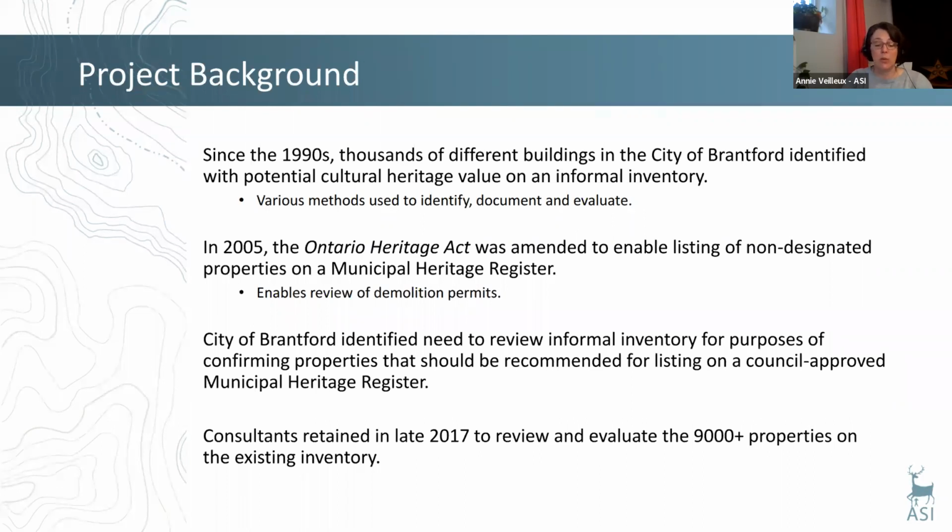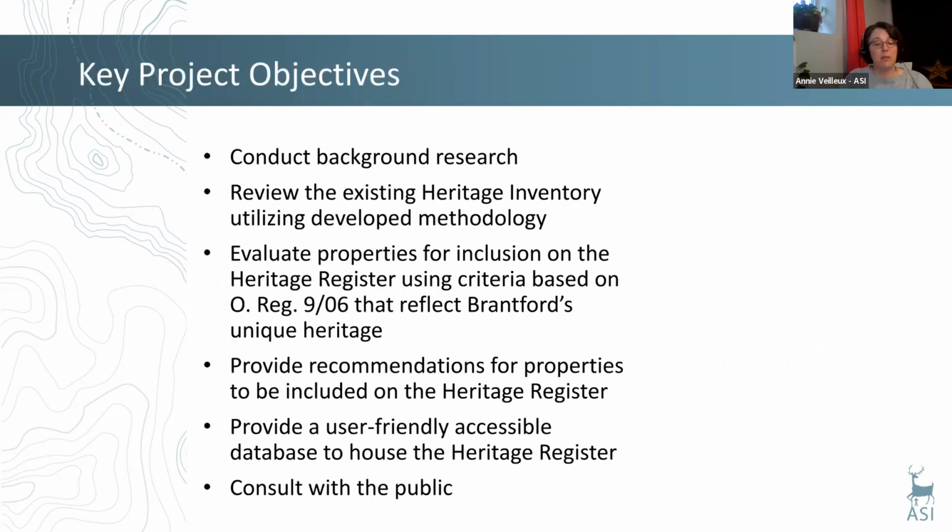ASI was retained in late 2017 to review and evaluate the informal inventory, which had over 9,000 properties. The key objectives of the project were to conduct background research, to review the existing heritage inventory using a consistent methodology, to evaluate properties using criteria that reflect Brantford's unique heritage and which are based on Ontario Regulation 906 of the Ontario Heritage Act, to provide recommendations for properties to be included on the Heritage Register, to provide a user-friendly, accessible database to house the Heritage Register, and to consult with the public.